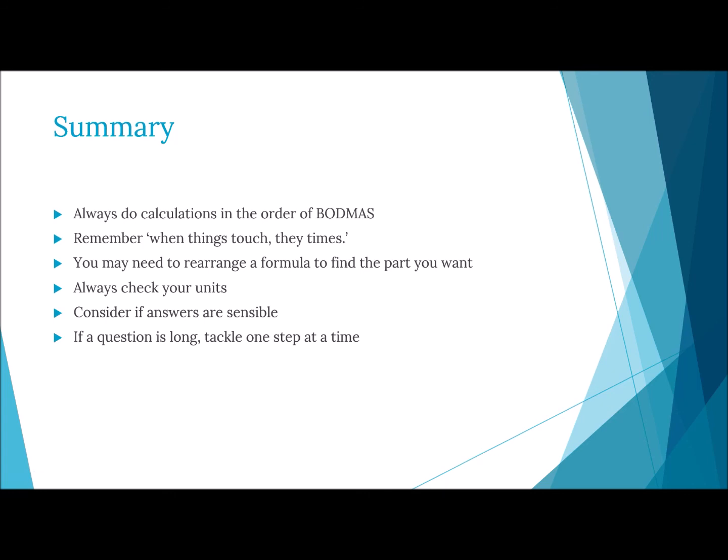So there we go. That is formula and BODMAS. Good luck with doing those questions. There's usually one of them somewhere on the paper. And if you look at all the practice ones, you'll probably find a couple of others that you can have a go at to practice with. Good luck.